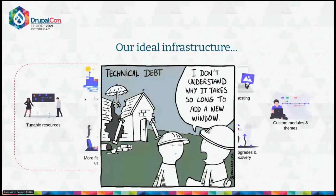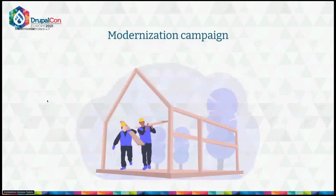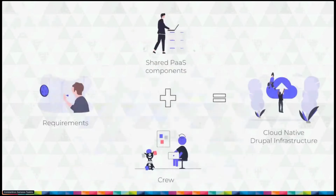At the end of the day, when a house looks like this, you can't really add another window. So that meant that we couldn't do incremental improvements. We had to start from the beginning with a big modernization campaign. So that's what we embarked on. We embarked on a journey to renovate our house.